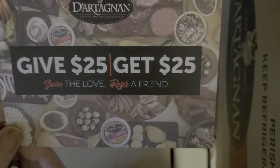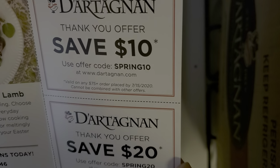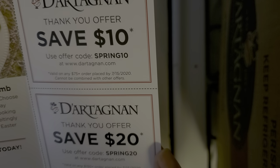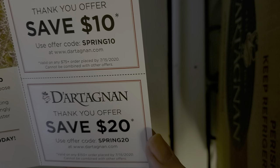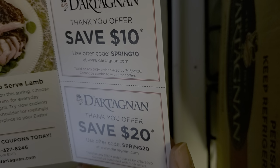Refer a friend, $25, $25. Special offers inside. $10 off, you need a $75 purchase. Expires 7/15. $20 off, any $150 purchase. Expires 7/15. I'm pretty sure these are expired. But thank you.